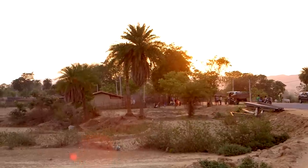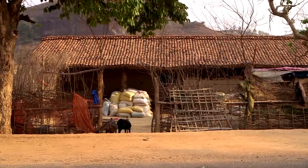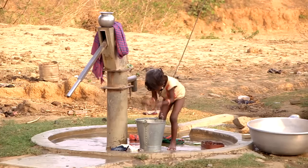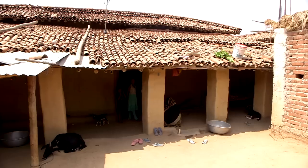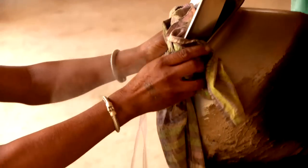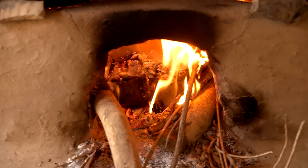These two miners live in Tisri, a town with a population of around 4,000 that's surrounded by mining deposits. Mining is the main source of income here. Three years ago, disaster hit. This woman lost her husband to the mines. She has 4 children.